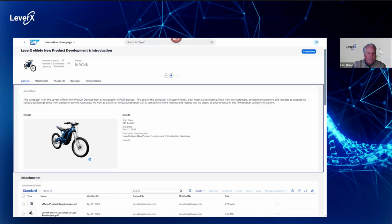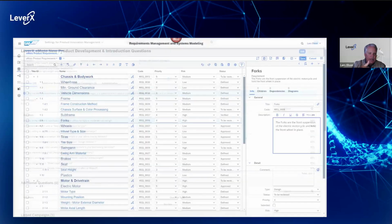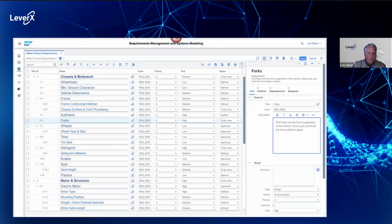So if you go to the next slide, we created a quick questionnaire that we basically weighted at 10% that would influence the requirements for our new product, which is this electronic lightweight motorcycle called the LeverX eMoto. So we just attached this questionnaire to a campaign, which led into the requirements management, right? So now we started to frame out for our design engineers exactly the requirements for the chassis, for the forks, for the motor drivetrain, and all the various systems that make up the motorcycle.